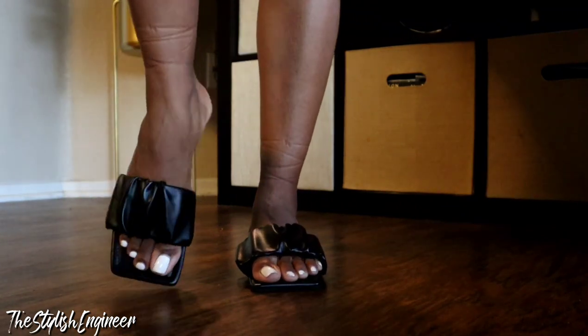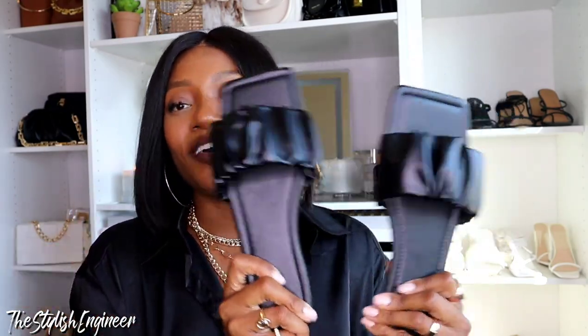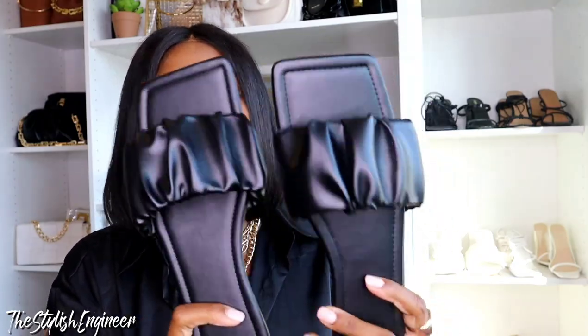They are sturdy. They're not gonna fall apart on you. This strap here is not gonna break if you decide you gotta run in your slides, because I'm sure all of us have had that happen before, where you run in your slides and it just pops off. This is not gonna happen. These are such good quality shoes. These will be so great to take on vacation.